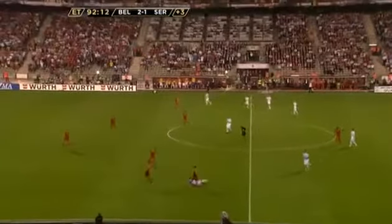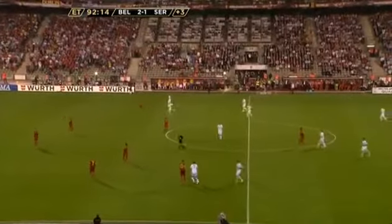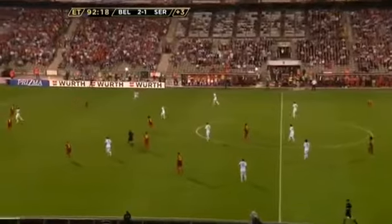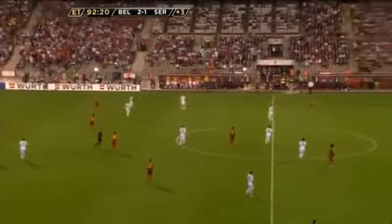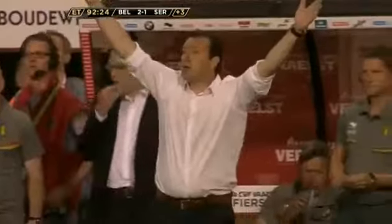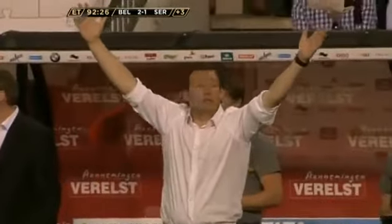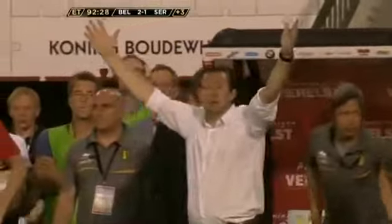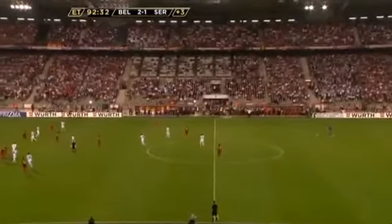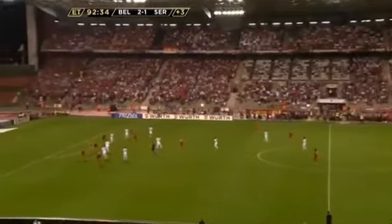Well, I wonder what the visiting scouts have made. Large number, 15 or 20 of the top clubs in Europe represented tonight. And with respect to the Serbs, I think that it was mostly Belgian players that were being watched. Well, Mark Wilmots hasn't got a stopwatch and doesn't know that there's at least another 30 seconds.